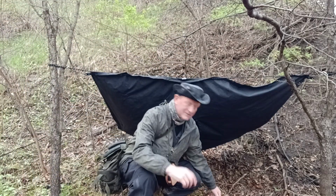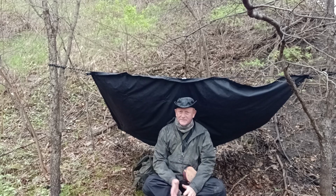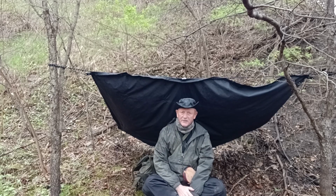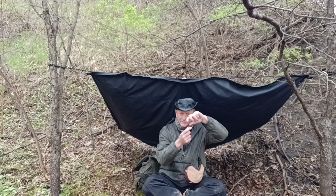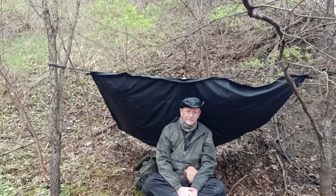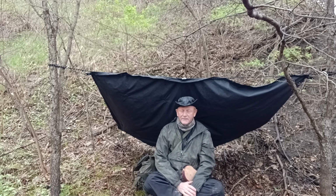Okay, so there you have it. Quick, fast, in a hurry. Again, poncho shelter. I used my bungee, a couple carabiners, cressets, and those tie downs. Again, you can get them at Dollarama, Dollar General. It's like a clamp with a screw on it. And I have two plastic tent pegs and two clamps for the back end.